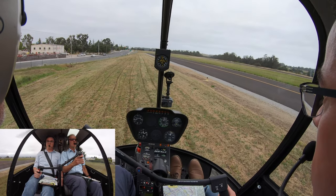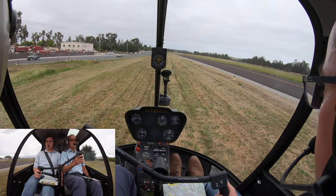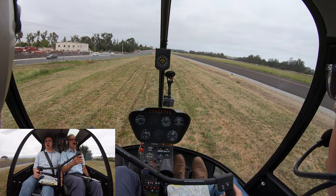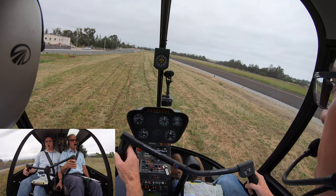Then you get this little mini trend. I'm outside looking. A little mini trend to get that downhill vibe. Yeah. And then once you touch, you want to lower and in. Lower the collective and into the slope, and then lower it on your terms.